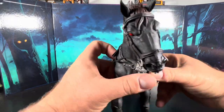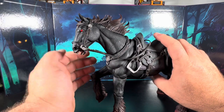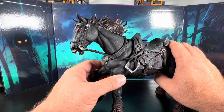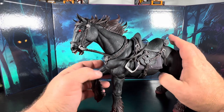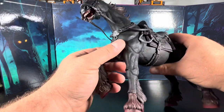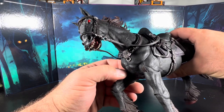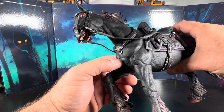Looks really good. I like the red for the eyes, and it's almost like a glossy red, and it really almost looks like a candy apple red, you know? And I really like that. It looks more demonic. You've got the teeth right here, looks really good. The nice pink color for the tongue.